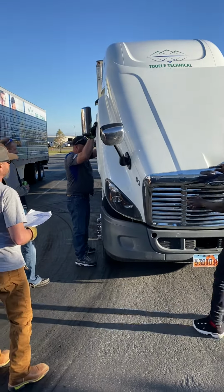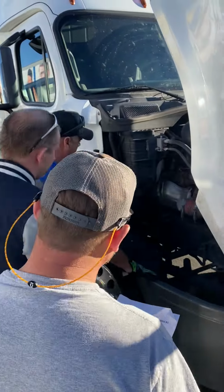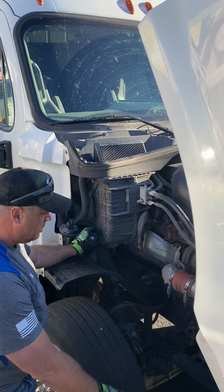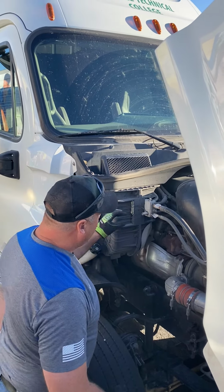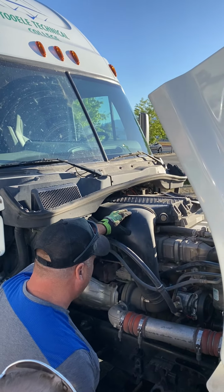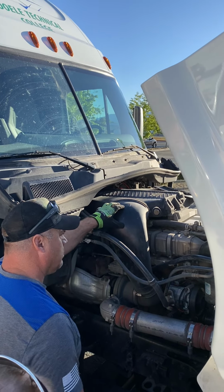So we start with the right side of the motor. My windshield washer reservoir is properly mounted and secured. The cap is tight, seal is present, and it's not leaking. My air intake, clamps on both ends, all the proper hardware tight, and appears to be in good condition.